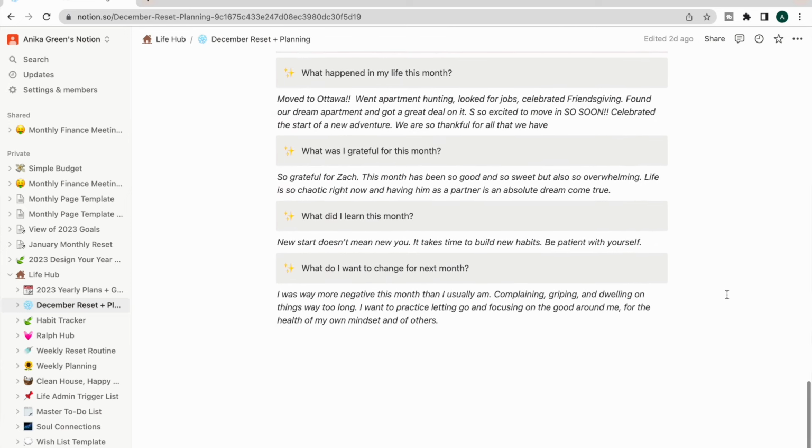So I filled this out after doing my December reset. Because I just made this template, I'm kind of testing it out, but after I've maybe tweaked it a little bit, used it for a little bit longer, I will be sharing it with you guys. So that way, if you want it, you can have it for free.